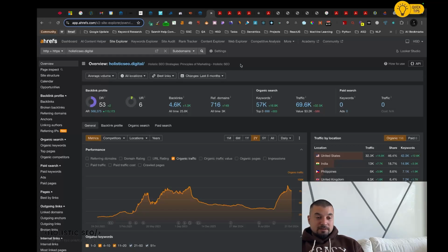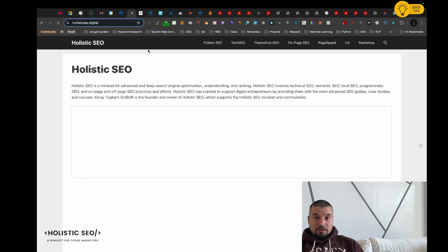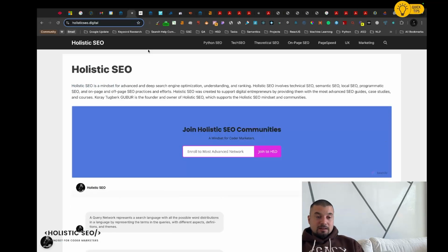So you should also understand that search engines are not fair, and they don't care about publishers or website owners. As Sergey Brin once said, Google is built for users, not for websites. So that's why I always suggest building a brand and making the website just an instrument there. That's why Holistic SEO Digital, even if it doesn't rank on Google, is still part of my brand and will help my community. So ranking in this case becomes a side effect of branding.